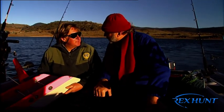So early morning, pre-winter in the snowy mountains. I tell you what, folks, it's fresh and it's great to be alive. And I'm with Steve Williamson today. Now, Steve Williamson runs an adventures program called Steve Williamson's Fishing Adventures. Welcome to the show. It's good to have you on board, Steve. Thanks a lot.